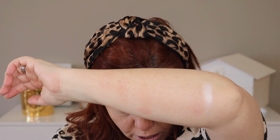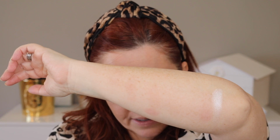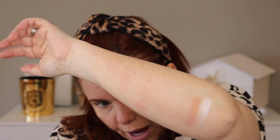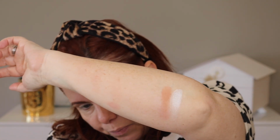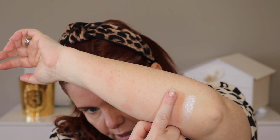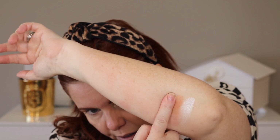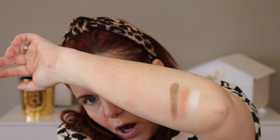Let's do the swatching. I can't compare it to that other palette, but I can compare it to the other Byredo shadows that I have in those oysters. The formula in there is always very good, but I don't like the oyster packaging. I just want to be honest. All right, so that first shade is like a topper shade. It has kind of a sparkle to it. These feel very smooth.